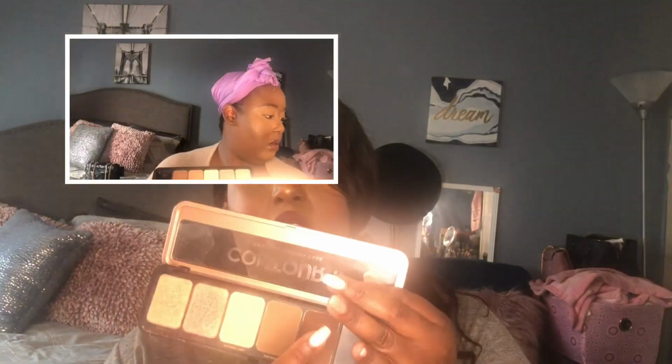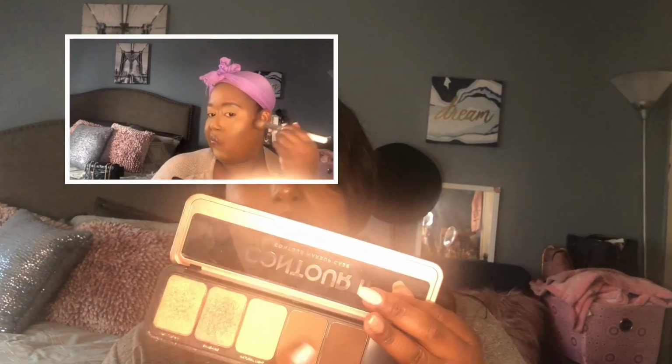Okay, so the next thing would be if you're going to use, say, contour. I've come to love the Profusion line. This is their Contour 2 palette. There's a Contour 1, which is for lighter skin. This is for the deeper skin. It has a brush that's missing here, but it comes with contour sculpting powders.